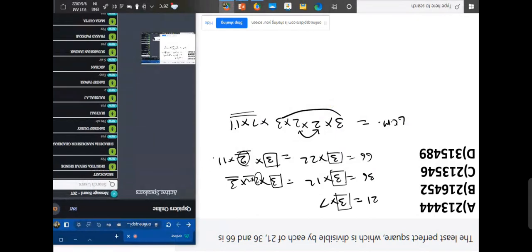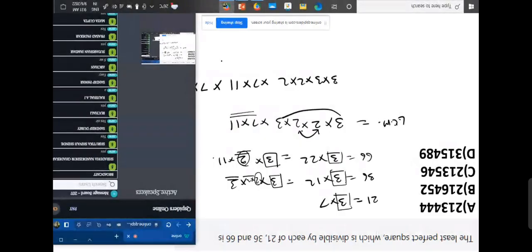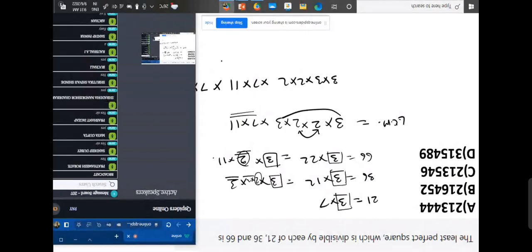So, what we have to do to make it perfect square, we have to multiply. I'll just rewrite this thing. So we have to multiply this number by 7 and 11 because these two numbers, now it is a perfect square. Yes or no? Okay. Now. What will you do, guys?